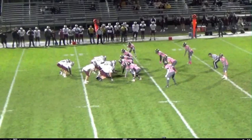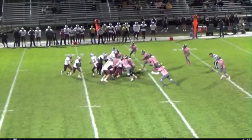Now the team, they actually broke the full house T. They're in a wing T formation. We're going to run power to our left here.